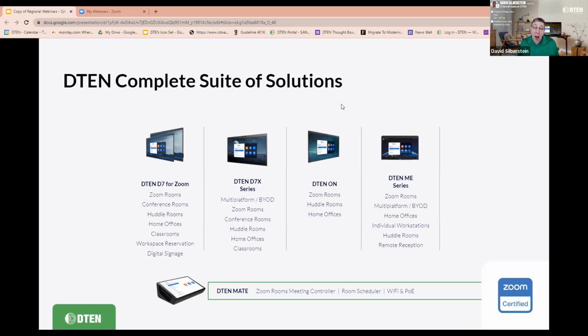We have the D10 for small rooms, huddle rooms, those kind of things. And then, of course, we have the Me family that allows us desktops as well as workplace locations, and we'll talk about those in a little bit. And of course, we have the Mate, which is our Zoom room controller and scheduler, and it now comes in both a Wi-Fi wireless version or a hardwired PoE version, depending on your application.